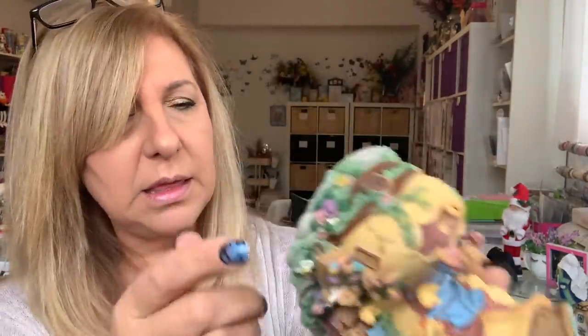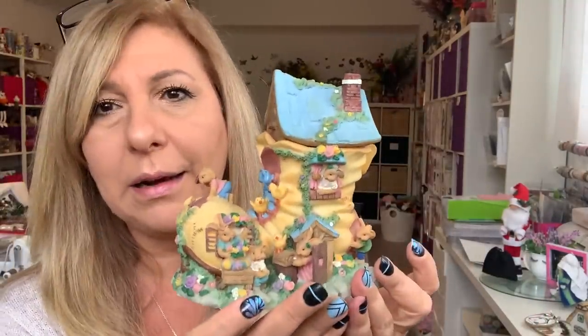How cute is this? This was a little pricier. It was $4.99, but I didn't care. It was so cute.